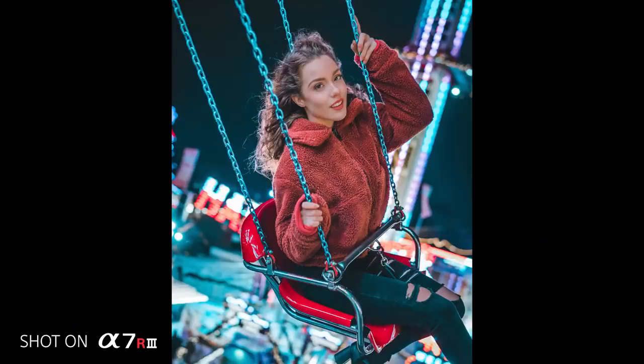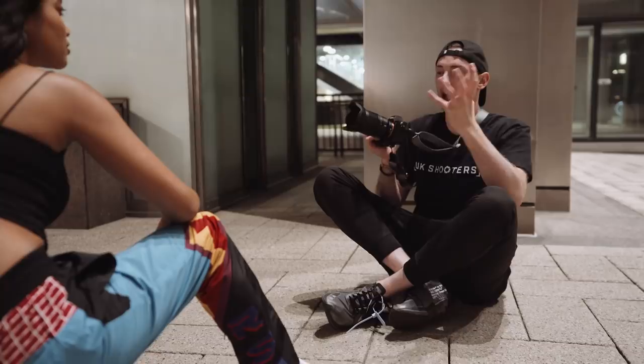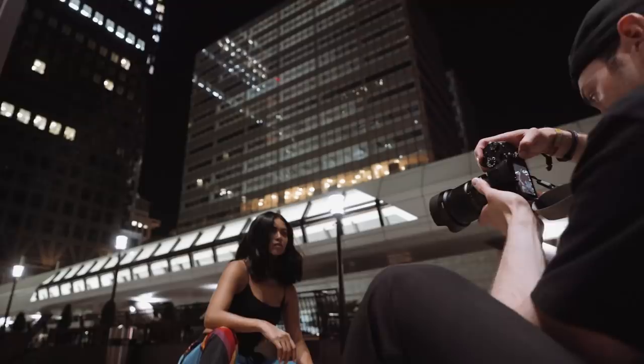A lot of my portraits are location-based. I very much like to get out into a location and shoot that. So right now I'm on the 35 1.4. I like to try and capture not only the model and the emotion, but also what's going on in the background. And a 35 is wide enough where you can kind of play with both.